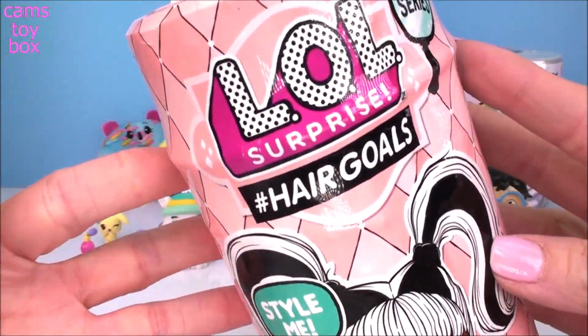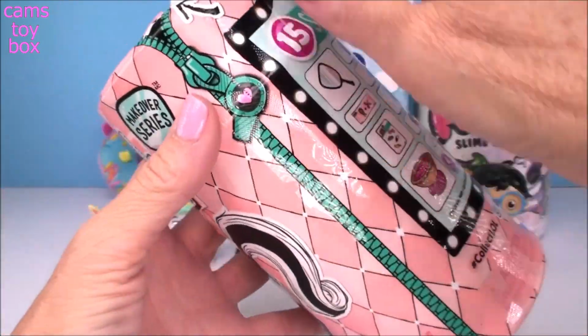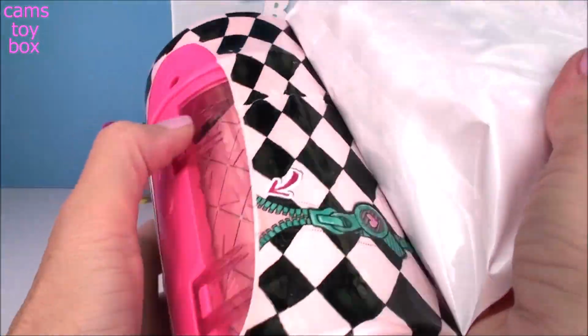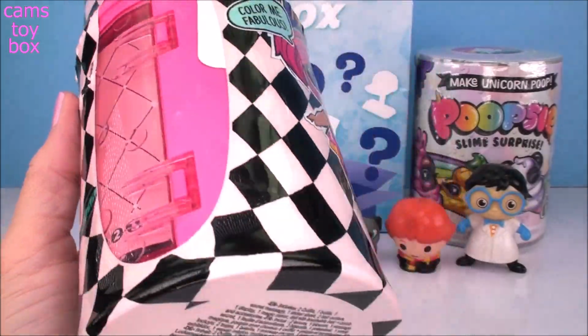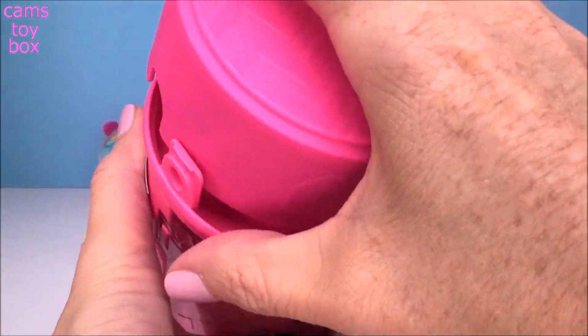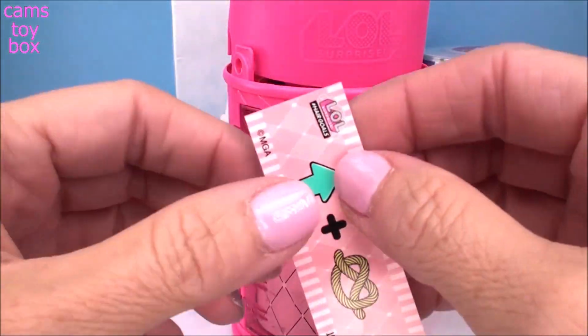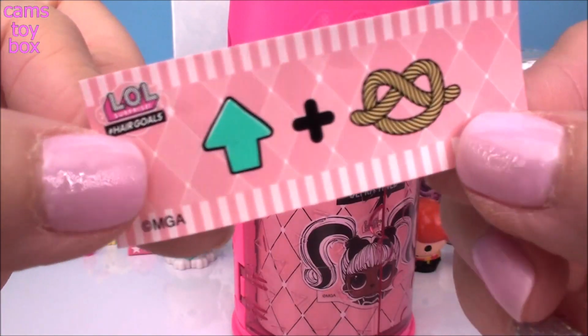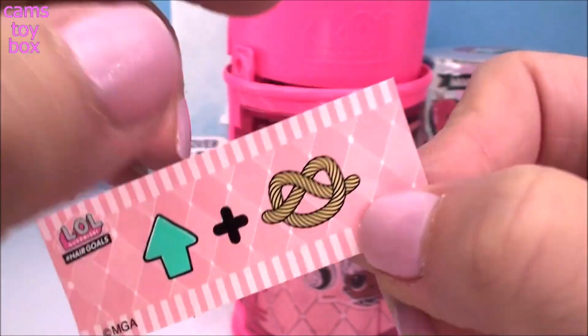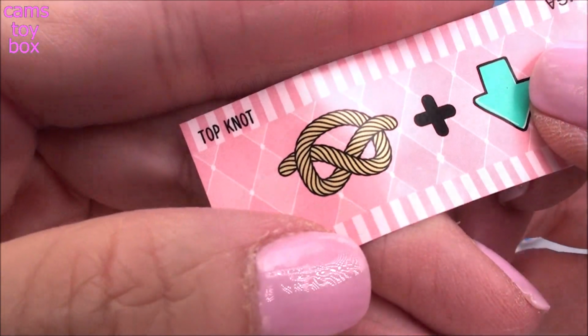Next, we're going to open our LOL Hairgoals from the Makeover Series. It's got 15 different surprises inside. We got a pink hairspray can today. Oh, it's all falling apart. After the next layer, we find a few things, including our secret message. We have the arrow up and a rope with a knot in it, and it stands for top knot.